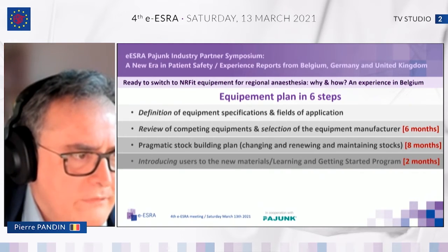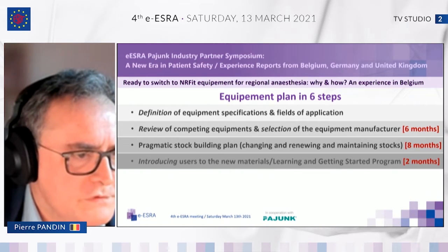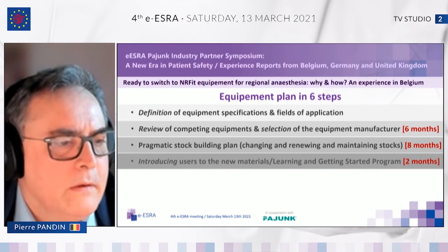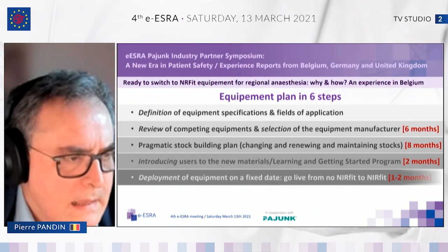Fourth, we have progressively been using different learning material and pedagogical material. We have introduced to the user the new materials with explanation, with workshops to make the future user able to do without problem.